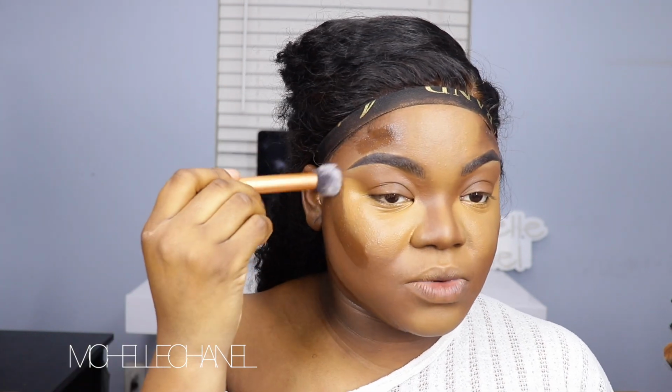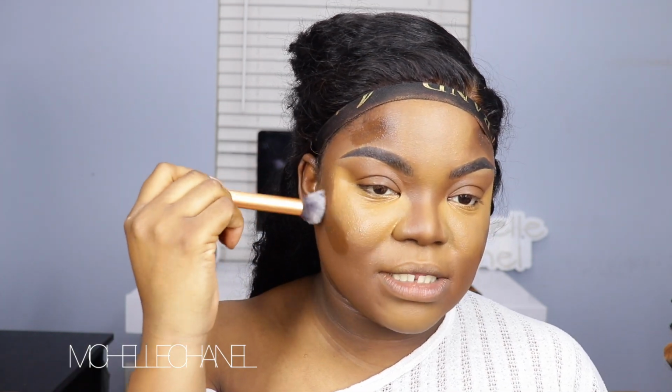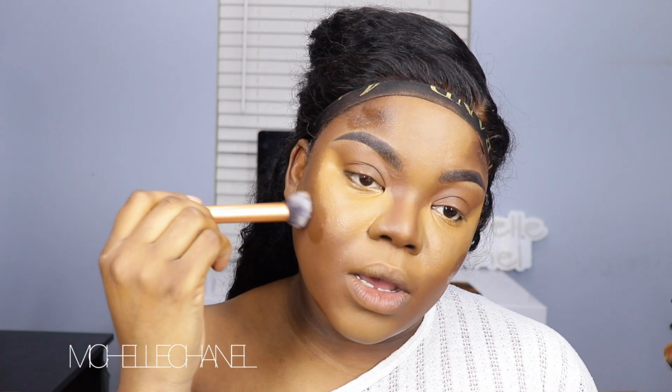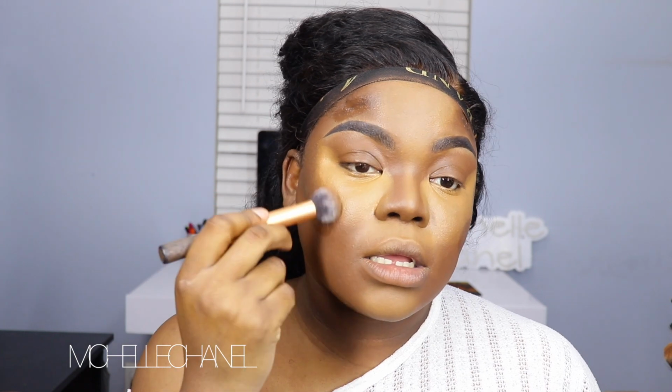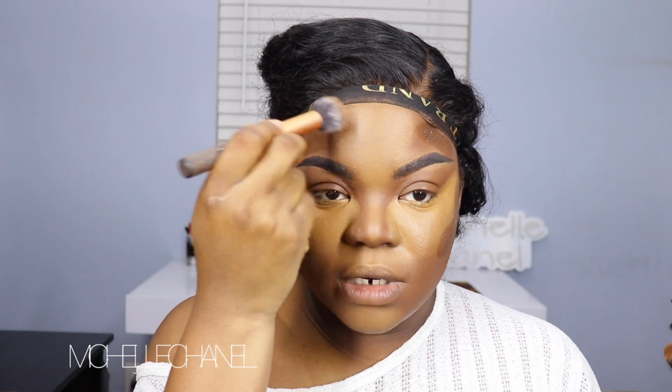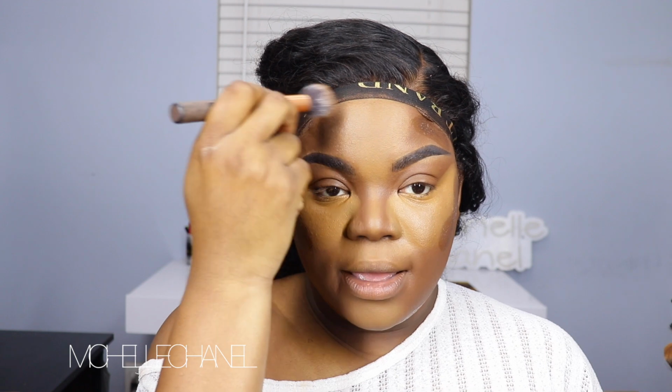So to blend out my contour, I'm going to use this contour brush by Real Techniques. It's really old, but I do believe they still sell these. But we're just going to blend this upward. So you just want to make sure, main thing with contour, take it up. You know, that's really honestly the main thing. Take it up, never down. Up is snatched, down is beard. And those are the keys to the land. Like, that is basically it.